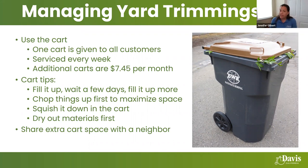You can get additional organics carts. There is a monthly fee to have more than one organics cart, but you pay it once a month and you have it picked up every single week. Your carts are emptied every week. So definitely use your cart if you can. If you need extra space, you can always ask your neighbor, if they're not using all of their space in the organics cart, see if you can utilize some of that extra space as well.